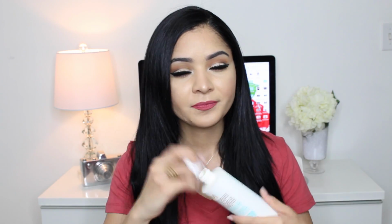It smells so delicious and it leaves my hair so silky and soft. And even after I remove all of the conditioner off my hair, I'm like, wait, I still have some conditioner because my hair just feels so soft. I'm like, something is not right. My hair still feels like there's conditioner in it, but there's no conditioner in it. It leaves your hair so soft and smooth that it's going to naturally feel like that.